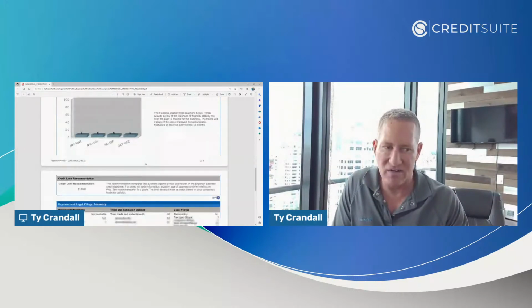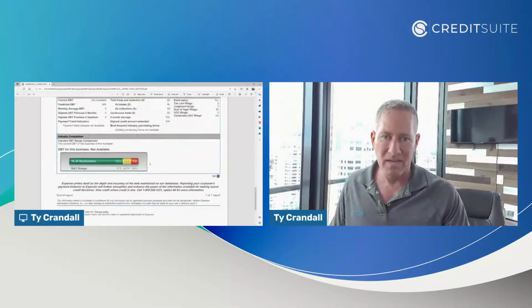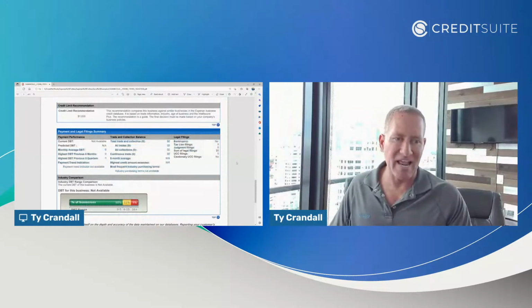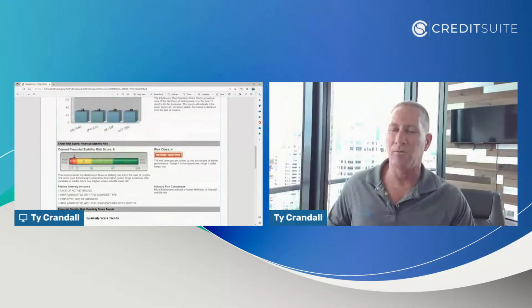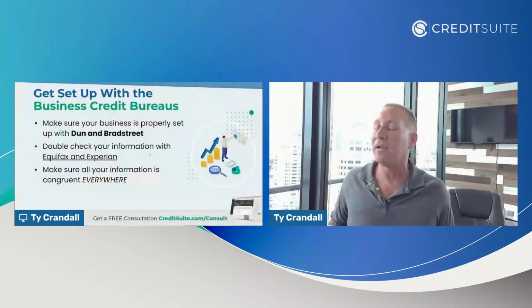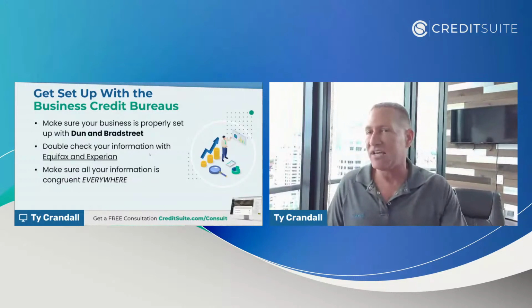You can also see that if I scroll to the bottom, there's nothing here because there are no accounts on the credit report. It's all zeros. So this is somebody that has an empty credit report, and they're getting a failing, very high risk score, just because they have no credit. This happens with everybody that doesn't build business credit. If Experian and Equifax know you exist, they create these.